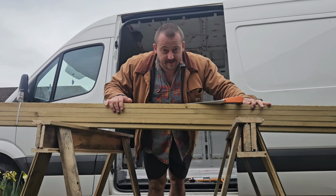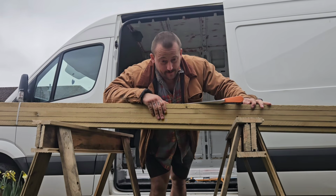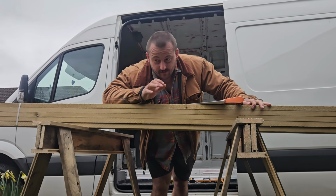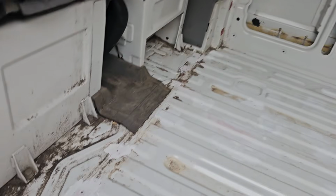Right, today we start the floor. Went to my local timber merchant and got a load of batten. I'm getting the plywood and insulation delivered tomorrow. So yeah, obviously all the paint is dry now, and when I've got the Sikaflex out, I'm probably going to go around and seal all these holes left over from those screws that I took out at the beginning.